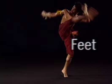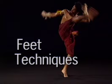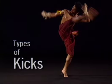Feet techniques. There are two basic feet techniques: the kick and the push kick.